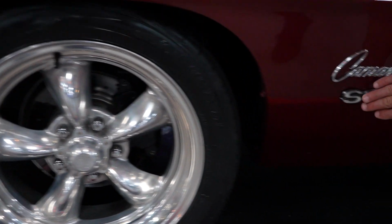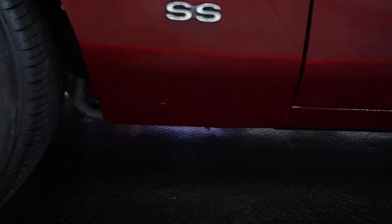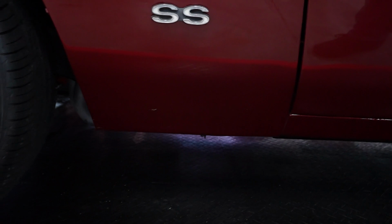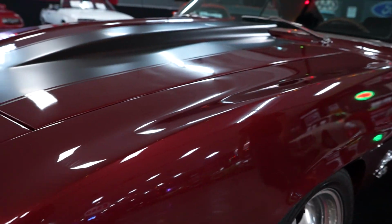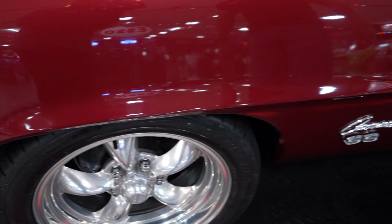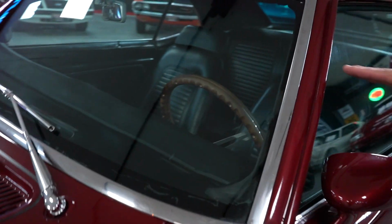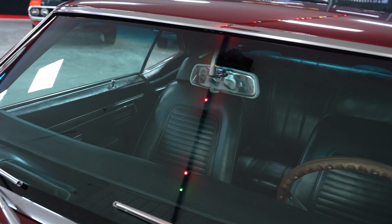SS Camaro badging there down low on the fender. While we're there, let's check out the lower portion of the driver's side front fender. No blistering or Bondo cracks, filler cracks. Real nice paint down low there. It's the same thing with the top of the fender here. There's no blistering, bubbling, cracking. The fender up top, really nice. Around the wheel opening there, you can see it's nice. Not cracked or chipped or rusted. Front window glass, real nice on the car. No cracks, no chips.